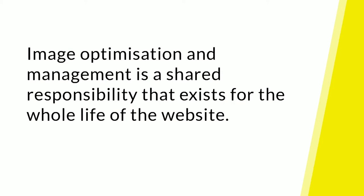I believe that image optimization and management is a shared responsibility that exists for the whole life of a website. Do content editors know which image formats to use and how big the images should be? The content editors of a site should know the benefits of optimizing images and have the tools necessary to achieve this.